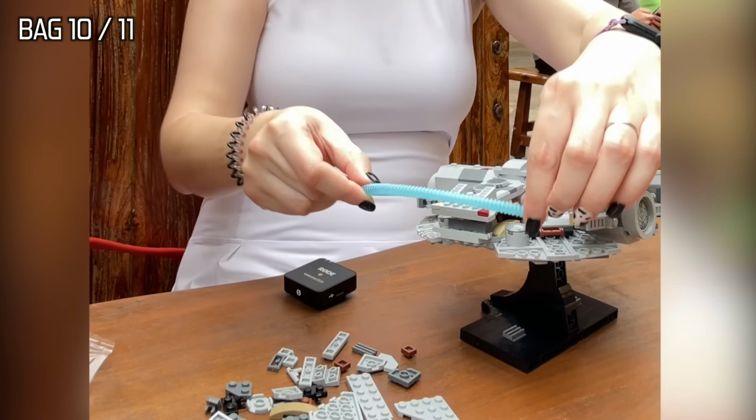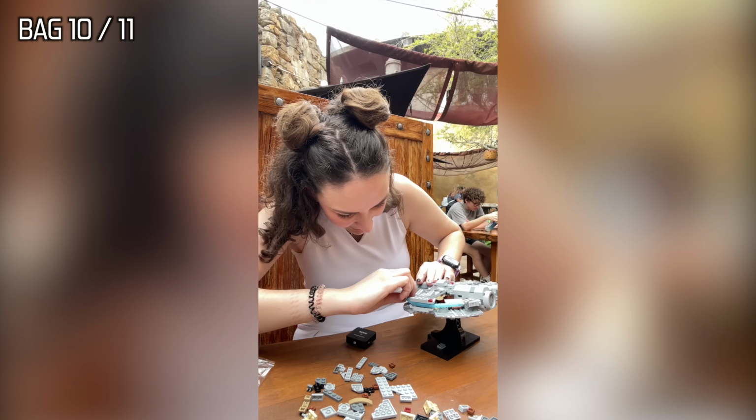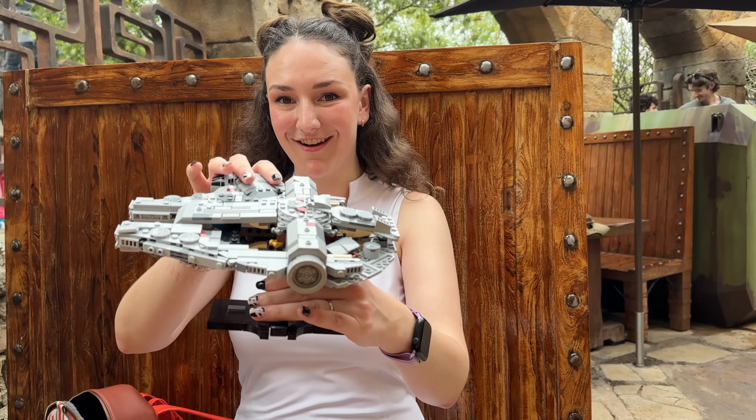Look at this piece. It goes along the back later. Oh no, it goes along the back right now. 1 click, 2 click. Check this out. We have a beautiful space pancake. It's gray and pokey, like all other space pancakes are. It looks good. I built 10 out of 11 bags.